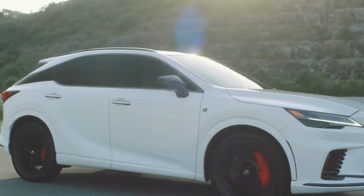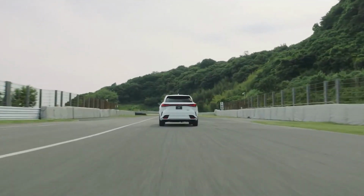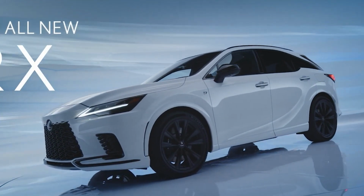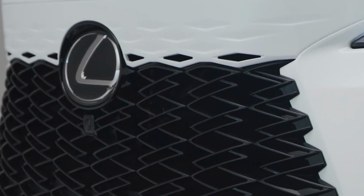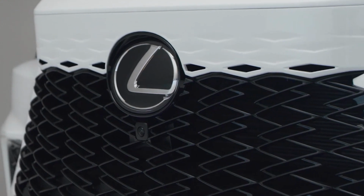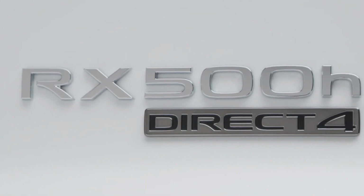The RX Hybrid is also equipped with Lexus's Direct 4 system, an advanced all-wheel drive available in a select few Lexus models. The Direct 4 system electronically adjusts torque distribution up to 50 front to rear depending on the driving conditions, helping in improving stability and handling. Combine both of these features, and you get a vehicle that can drive really smoothly on the road.